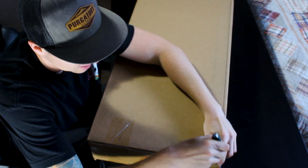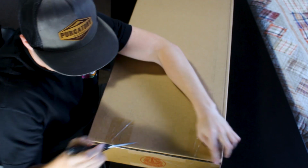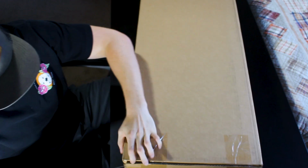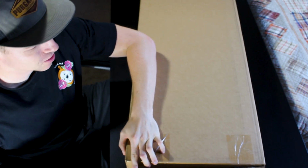Now, first impressions: the box is a lot lighter than I thought it was going to be. This thing looked pretty big online, so I figured the box would be a lot heavier, but I think the shipping label said it was only 13 pounds.